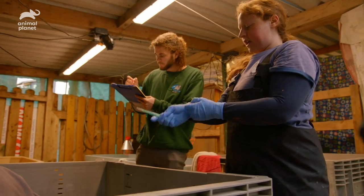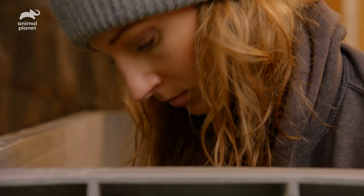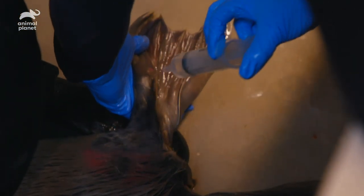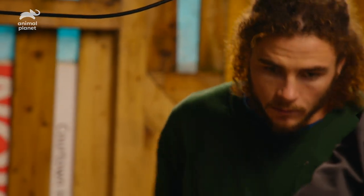Temperature is 38, which is a little bit warm. Might be a little bit of a fever from infection. It's okay. Just flushing her wounds with some saline. There's some pus coming out of these. There is pus coming out of it? Yeah. It's definitely infected.